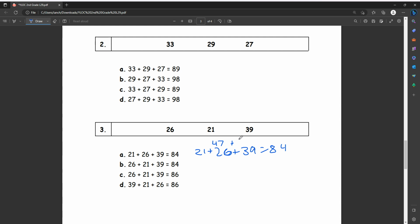Okay, so 39 plus 47 is not very easy to do. We can't do it in our head, so let's just write it out. 47 plus 39. 9 plus 7 equals 16. 4 plus 3 equals 7, plus 1 is 8, which is 86, and it does not equal 84, so we can cross this one out.